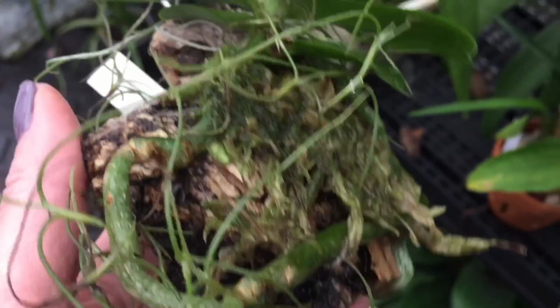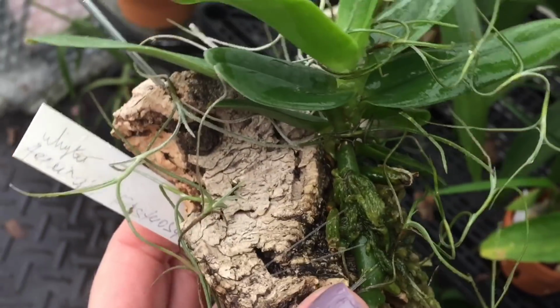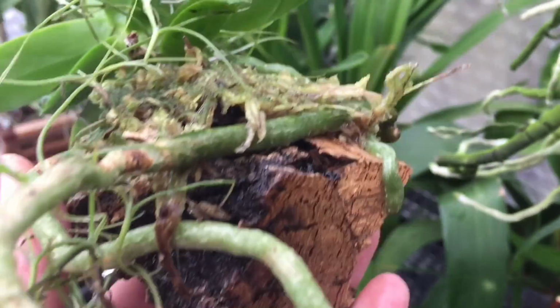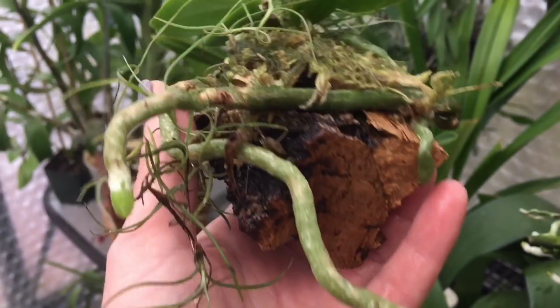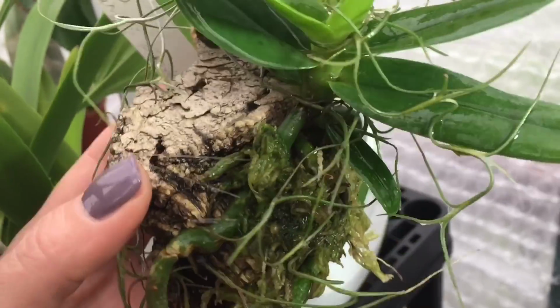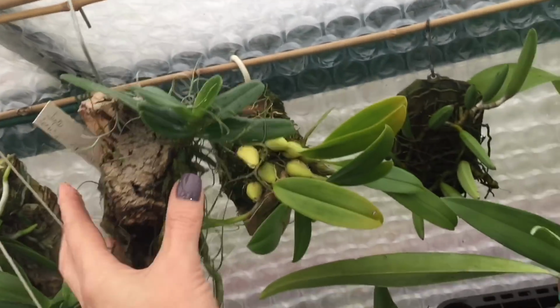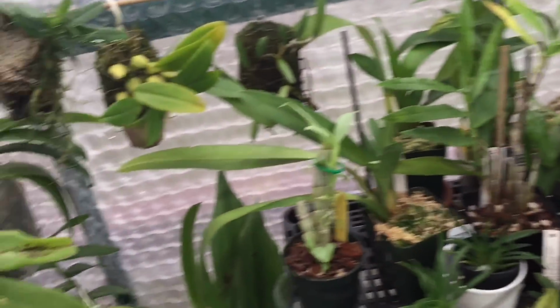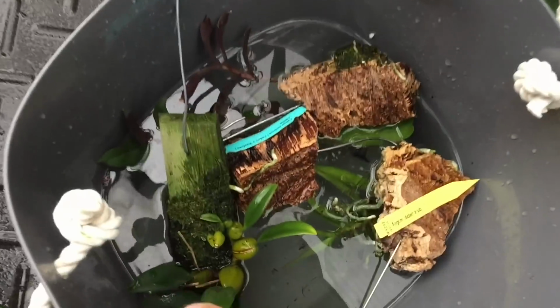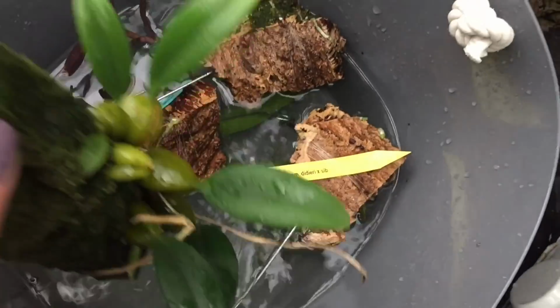Vanda fastuosa, I got it last May, mounted it, and since then we are growing roots. See, they grow pretty well, but no leaf yet. Somebody please tell me if it's a blooming size or not. I know they're not growing big plants. Let me move Spanish moss from my way. I can't even afford to gain a pound. That's how tiny my greenhouse is to fit in it.